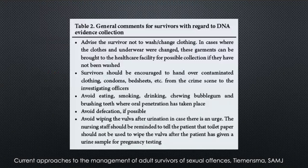Okay, so this is a table out of the article listed below. There isn't a lot of resources available on exactly how to carry out these kits, of what's expected of you, and what the overall picture is of this entire chain, which is probably part of the reason why there is a lack of understanding of what our role is and how important it is in taking these kits. But this is one of the articles that has some of that in, and particularly it has how to treat the survivor. So even if you can't examine them immediately, there's a lot of advice that you can give to them prior to examining them.